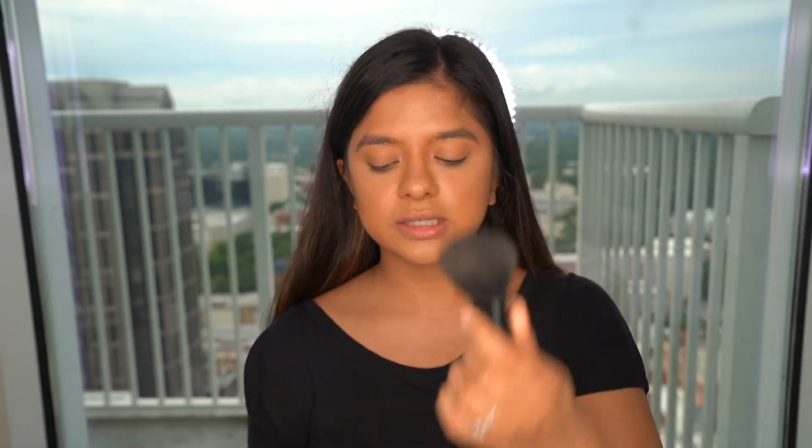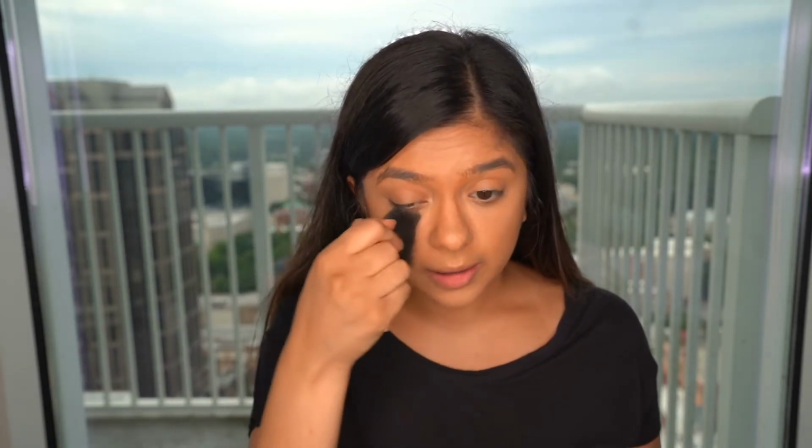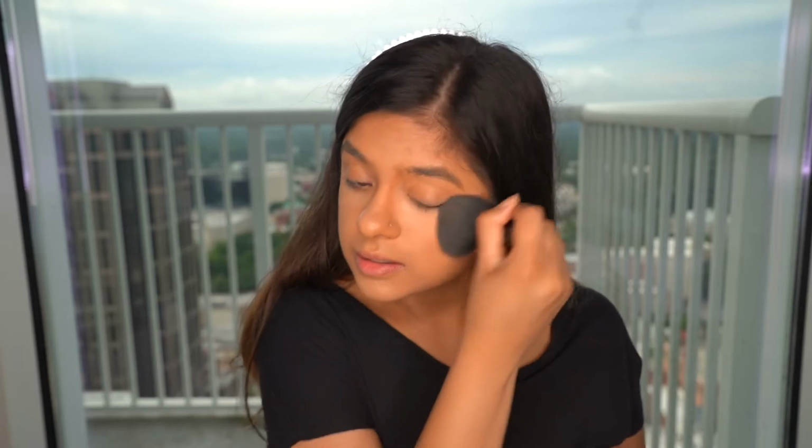So I'm just going to take a little bit of that, and I like to use a really big brush, something like this, to get the translucent powder on there and tap it off. If I really want to lock in my look, I will do a baking method and put the translucent powder right under my eye, but for today I think I am good with doing it this way.